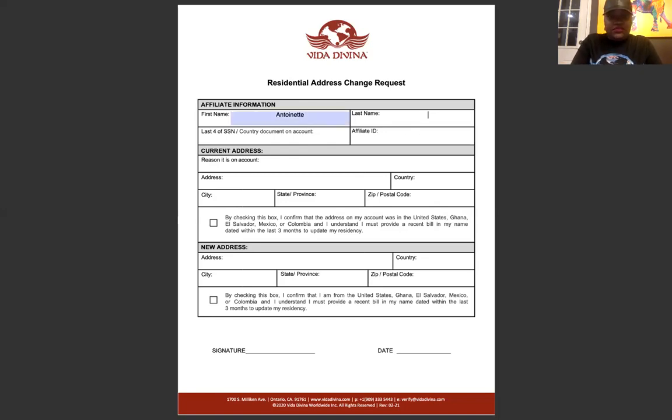First name, last name, Johnson. And then you're going to use the last 4 of your SSN. If you're a US resident, you shouldn't even be filling this out. So most of you guys are not US residents, which means you do not have an SSN. You should have a TRN or just some type of identification number. You're going to use whatever ID number you signed up with the company, okay? So that's how they're going to locate your account as well. So use the last 4 of your ID number and then put your affiliate ID here.